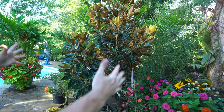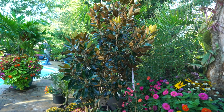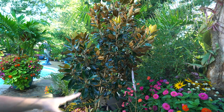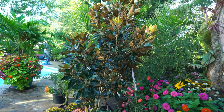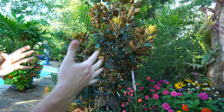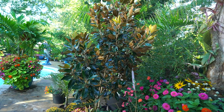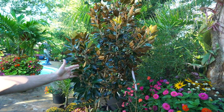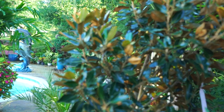Little gem is going to have more of a conical shape to it, which is something I really like about it. I want to keep the lower growth free of limbs, so I'm going to want a good few feet of trunk on there before I let it do that conical shape. It's going to take a long time to see this plant where I want it, but that's okay. Even having it just like this, I think looks very nice. A magnolia is a great addition to the garden.